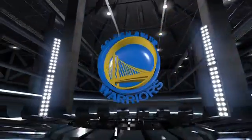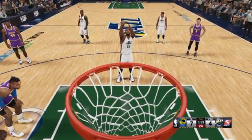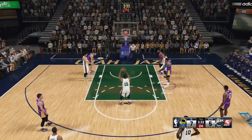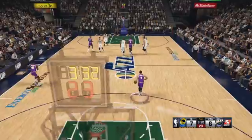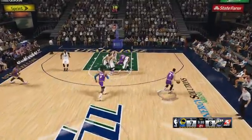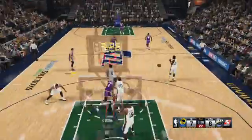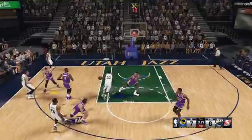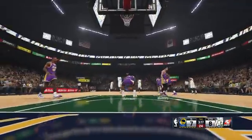Utah shooting their first shots from the stripe in this game. First free throw is good. 2 shots. And so Favors nails both of them. Chicago with the ball. Here's Nedovic. Off the mark there with the three-point shot. Burks with it. Johnson's there. Burks' shot is good.